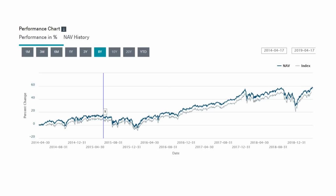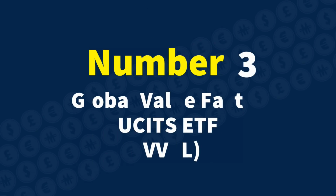It has managed a total return of 56.75%, which is pretty good. Remember, past performance is not a guarantee or even a reliable indicator of future performance, but for some reason, everyone still wants to see it. By the way, that blue line is just the date that two funds were merged into one and can be ignored. Number 3, Global Value Factor ETF.